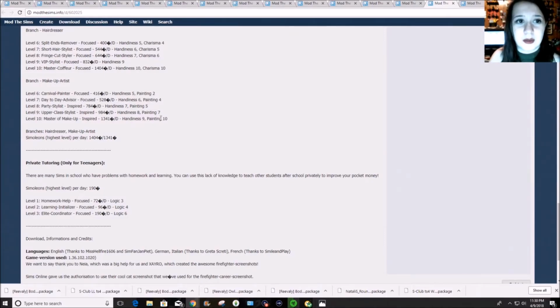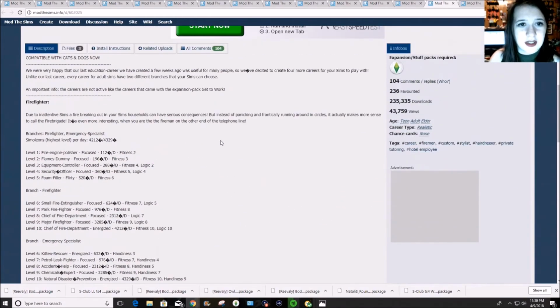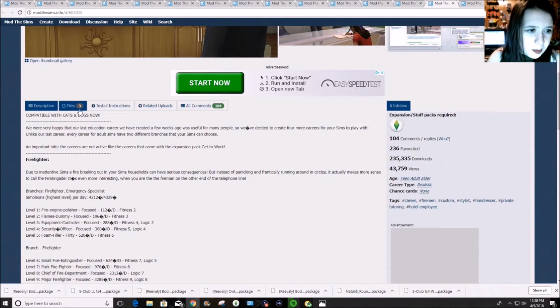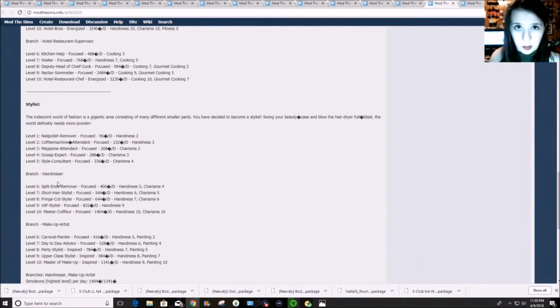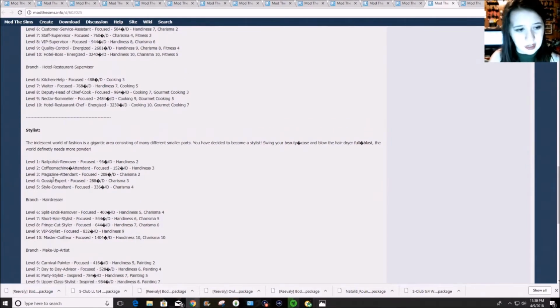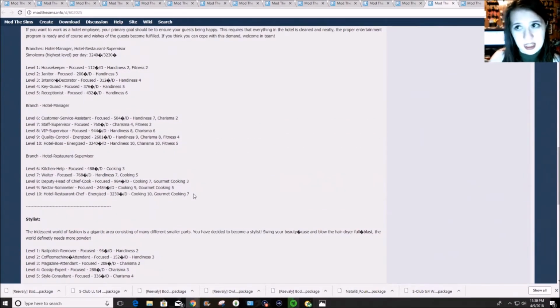Again, I'm not really too concerned whether my teenagers have a lot of jobs to choose from or not, because chances are they won't. Not all of my teenagers will be getting jobs versus all of my adults almost will be getting jobs. So, not too concerned with that, but the stylist career actually has a hairdresser branch, so I'm now not going to get that one hairdresser mod, especially since it only has 5 levels. This one has 5 levels as just like a normal stylist, and then you can choose either a makeup artist or a hairdresser. So I'm definitely downloading that one.